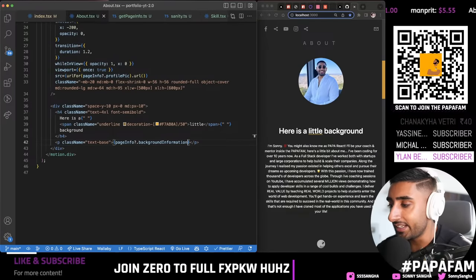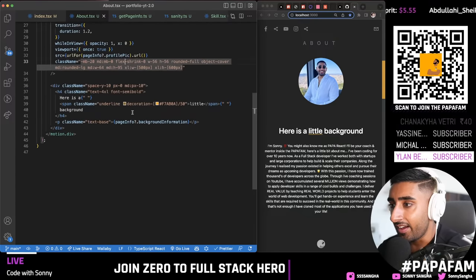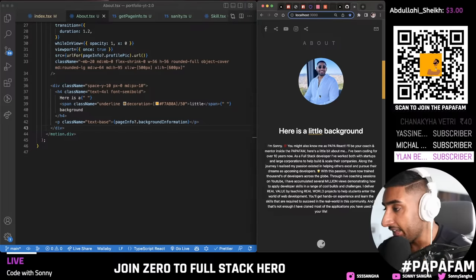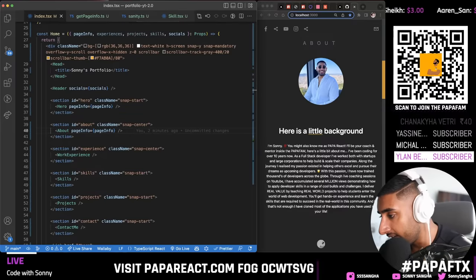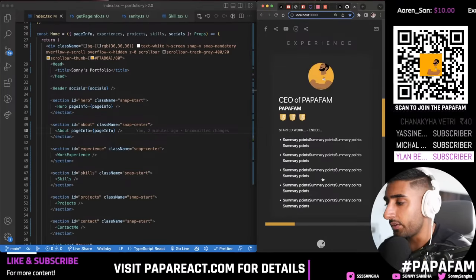So there you go. That pulls in as well. So really nice stuff. Really, really nice stuff, right? People hyping up. Now, I know, dude. It's crazy. So in this case, that's looking pretty good. So everything's looking good at this point. So that's the about page done, right? So you've got the, here's a little about. So now if we update the background stuff, it'll come through.